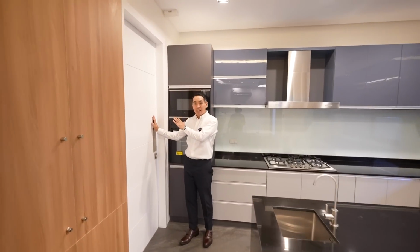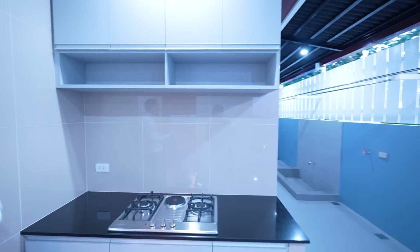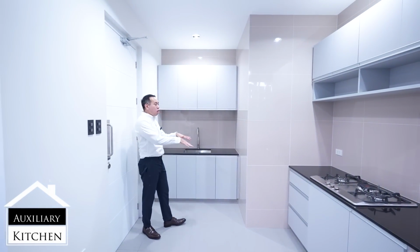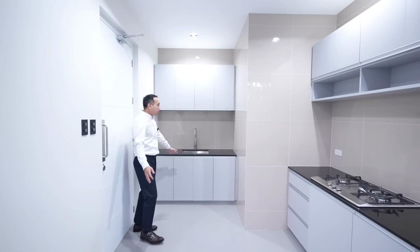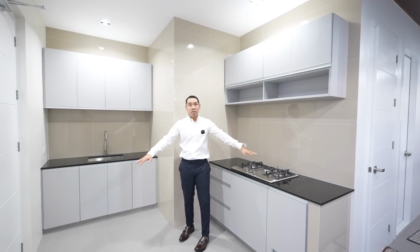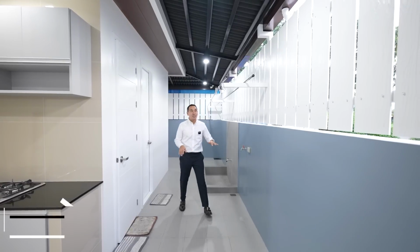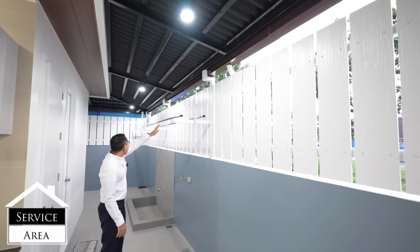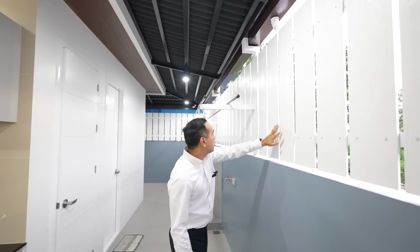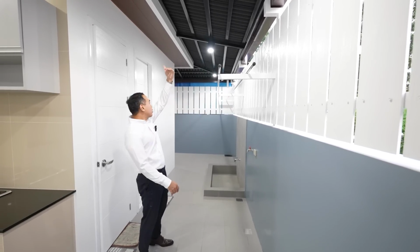Now from here, let's take a look at the service area. This is a pleasant surprise for the house because in terms of the size, they were able to include an additional auxiliary kitchen space. This is a proper area where you can have a burner and then just an additional area for your staff. And I'm loving how well organized the entire space is. Check this out. You have an area for hanging clothes, and then you have this wooden, almost like picket fence design for privacy throughout the entire space, and it's already covered.